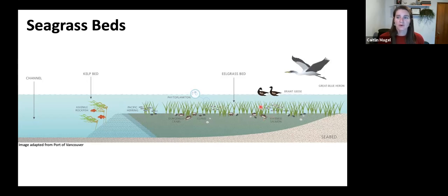Seagrasses are rooted flowering plants that can inhabit shallow subtidal and intertidal zones of estuaries. In the intertidal zone, seagrass distribution is primarily limited by the amount of aerial exposure, or desiccation stress, as the tide goes out and comes back in. And in the more subtidal zones, distribution of seagrass is limited by light availability as it penetrates through the water column. And these habitats provide habitat for many important fish species in the Pacific Northwest, like herring and Dungeness crab, as well as juvenile salmon and shorebirds.